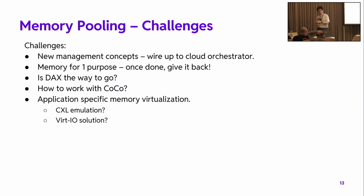Then when we define these interfaces, if you're using application-specific memory and you run your VM on your host and you get this particular interface, we have to have that in a virtual machine too, because people don't like to change their software stacks. So we will need a virtualization solution for this. For the control plane, the actual memory plane is just page tables. So it just goes through, and at the moment it's looking like it'll be emulated CXL.